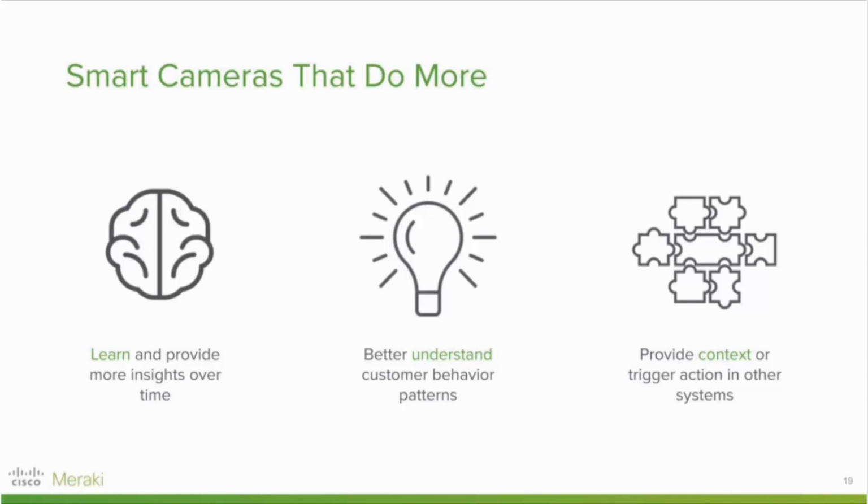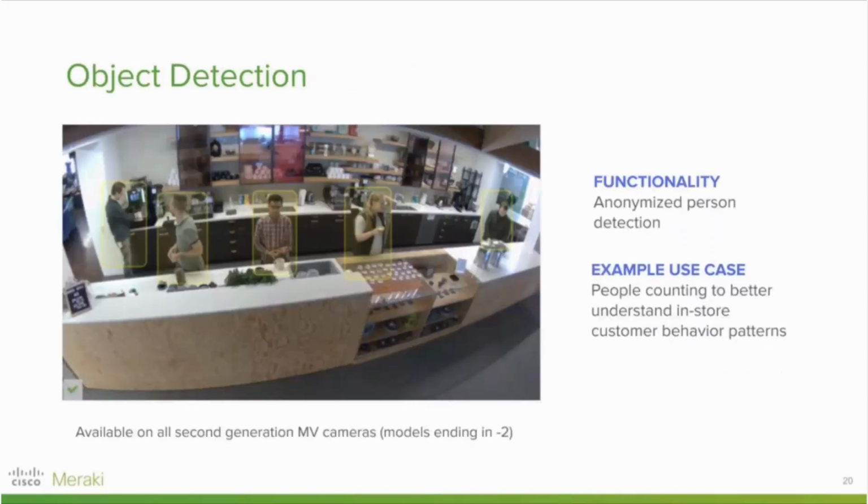We wanted to offer cameras that are able to learn and provide more insights over time, that are able to offer a better understanding of customer behavior patterns in your organization, in your store, in your school, in your office space. It also has the ability to provide context or trigger action in other systems. So one of the things that we have on our cameras is object detection. Our cameras all have the ability to do machine learning, which we'll talk about in just a second, but look at everything in the frame of the camera and understand and discern different objects.